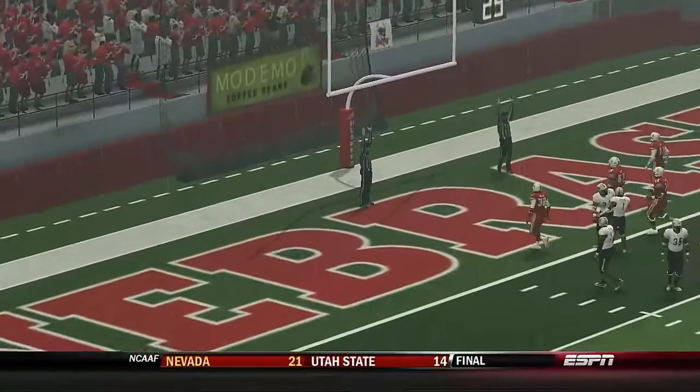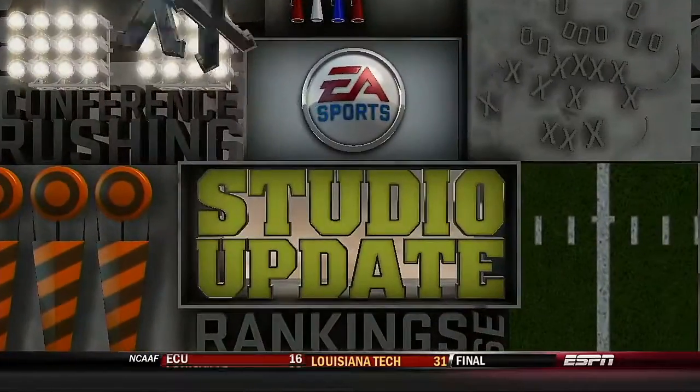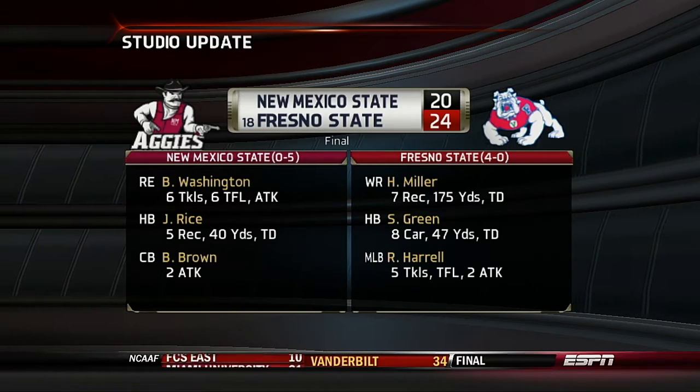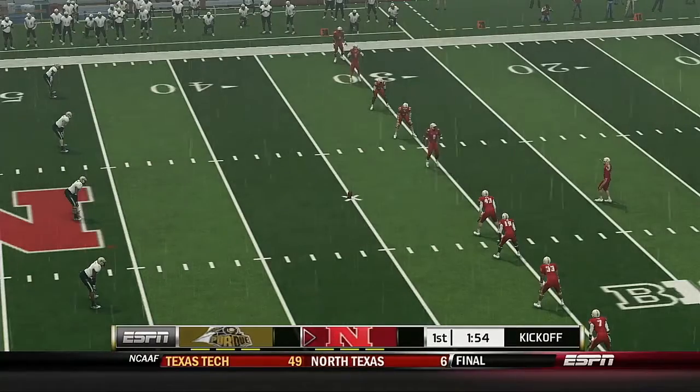And he hits the PAT. Reese Davis joins us in the studio with this update. The Bulldogs were ranked 18th. They hope this victory will push them even higher. And for New Mexico State, they've now lost 6 in a row. The Bulldogs win it 24-20. Thanks, Reese. 7-0 game here.